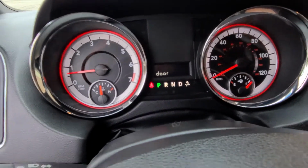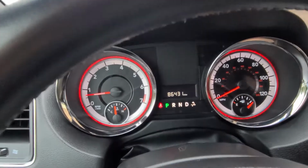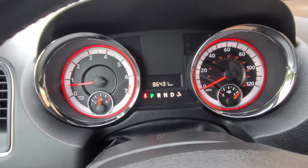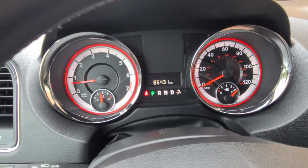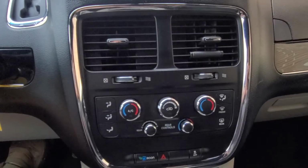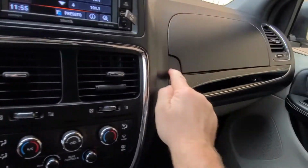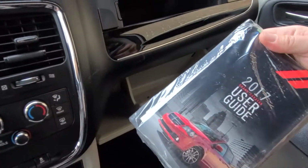Full tank of gas, fresh oil, fresh battery. We checked suspension, we checked brakes. It's not up for any type of maintenance whatsoever. Current mileage is 86,431 on the clock. Never even been opened.